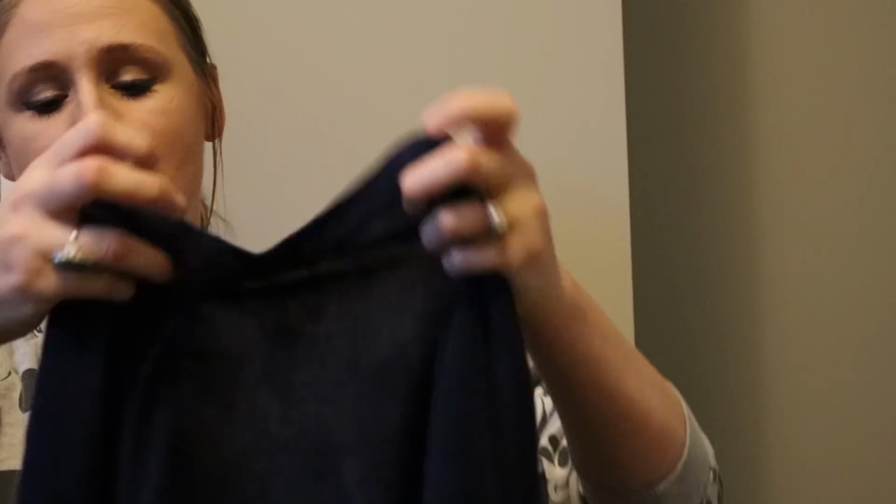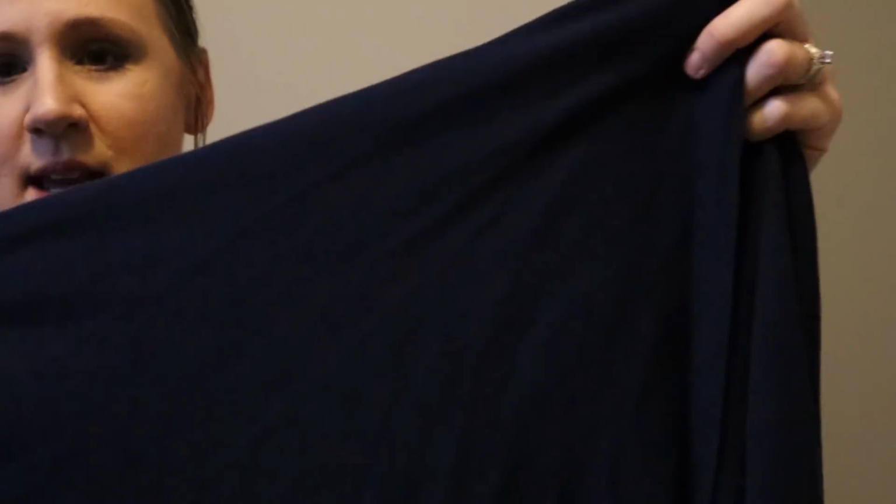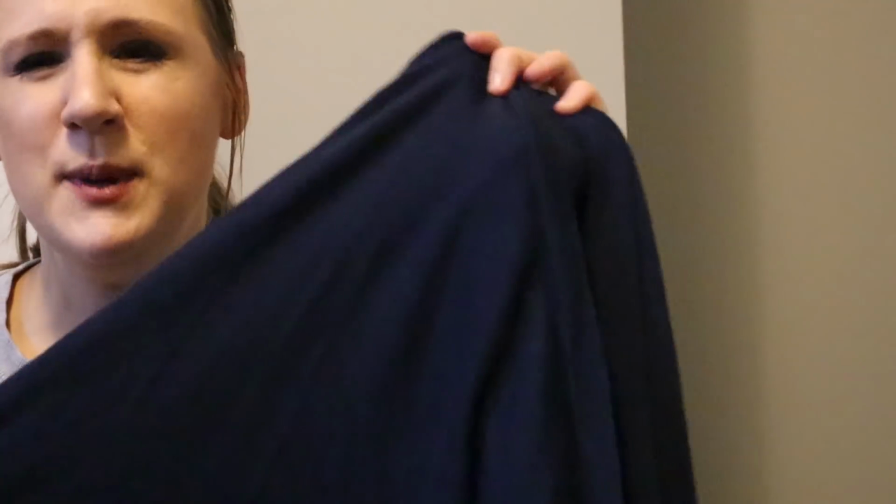Okay, so this piece I just thought was so lovely. It's a blue, but it's like a teal blue. It has a hint of the teal to it. It's really nice. It's got a large dolman sleeve, and it's an open front cardigan. Brand is Garnet Hill. It's a size small, but just by the cut of it and the fact that it's open front, it could be worn absolutely by a medium or even a large potentially.